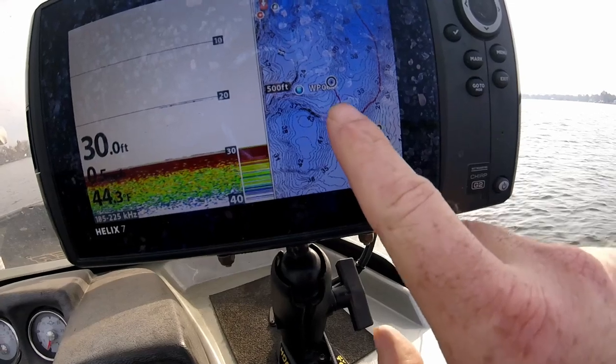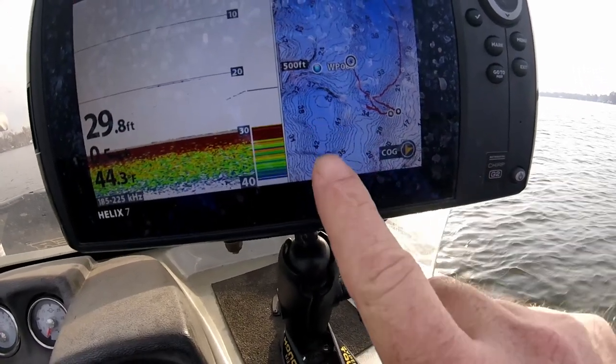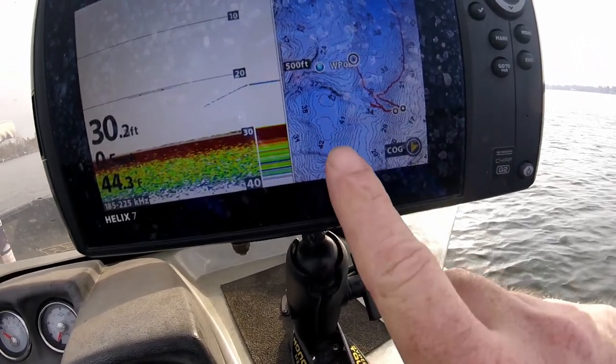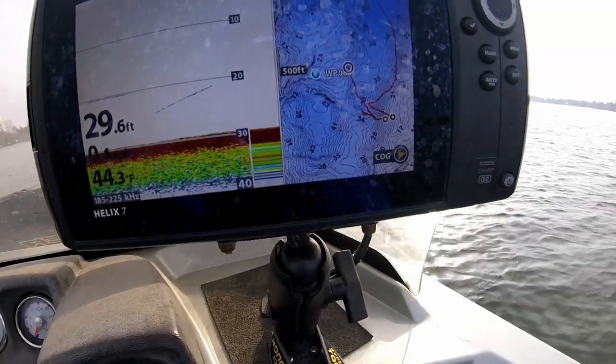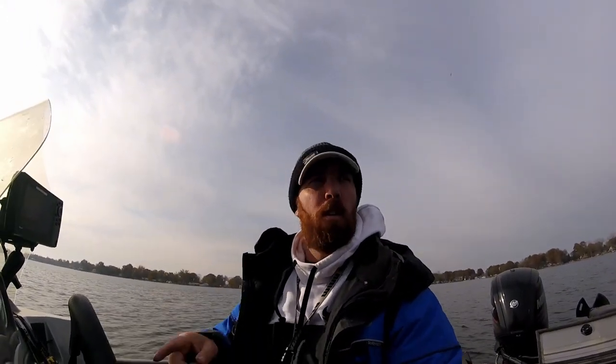And I caught them all in this deep low hole. So what I'm going to do up here is get up in this deep low hole and work this hole with the drift sock, since the wind's blowing this way. And then hopefully that pattern will work. If we catch some, we can repeat that pattern over and over.